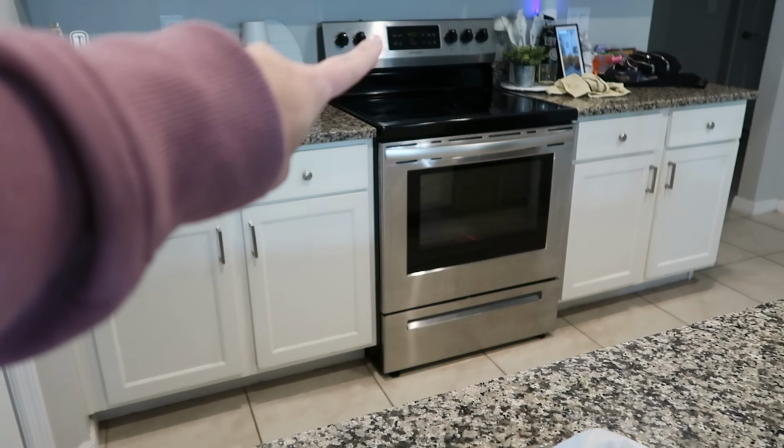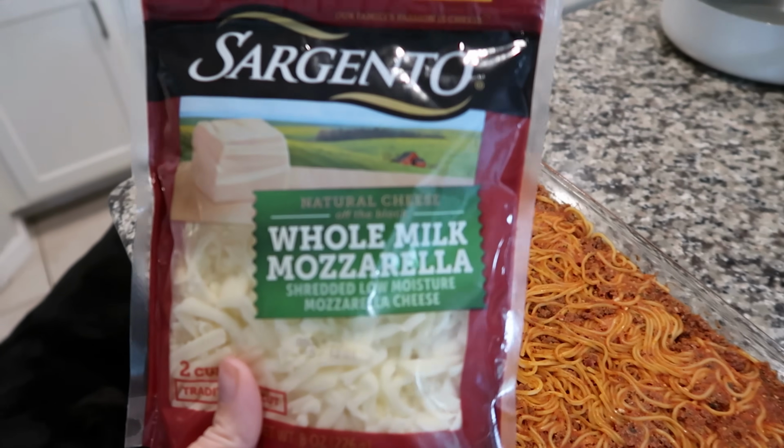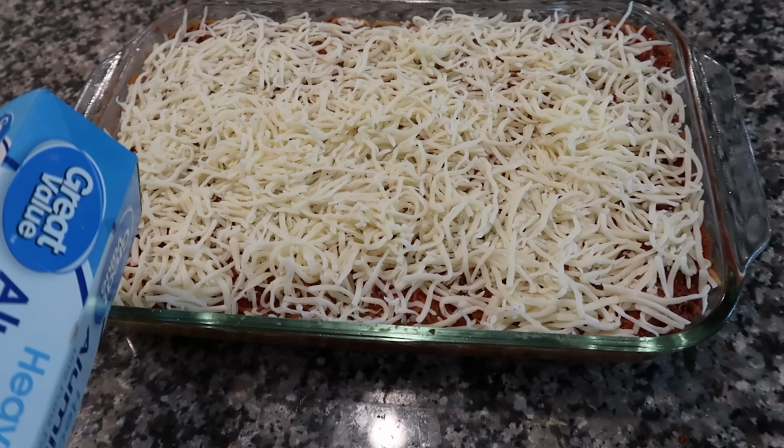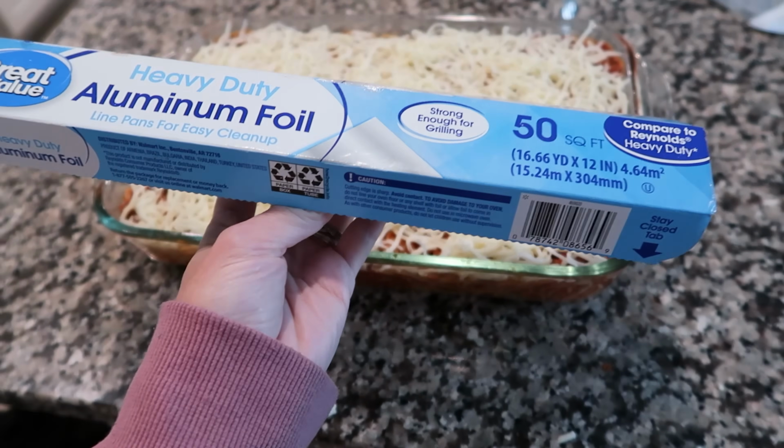But preheat the oven to 400 degrees and take off your parchment paper. I couldn't find the cheese he used, so I'm just using normal mozzarella cheese, and you have to cover the top. Covered it in a huge layer of cheese. Now I have to cover it in foil.